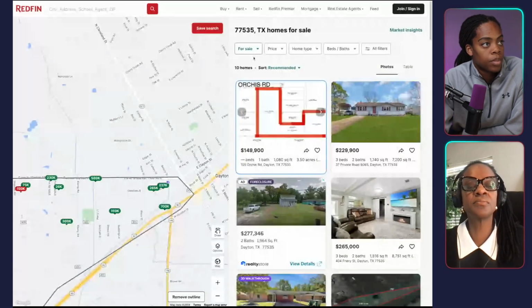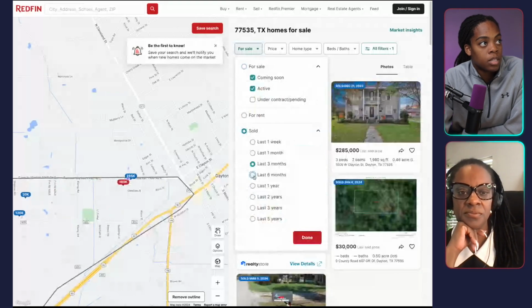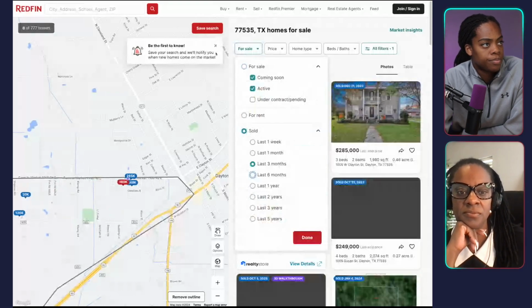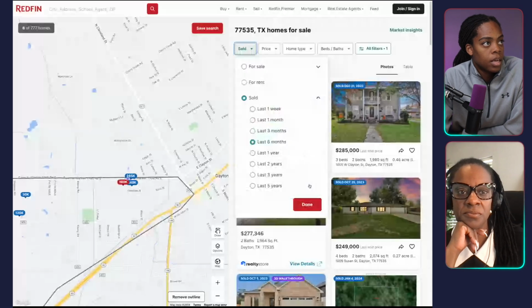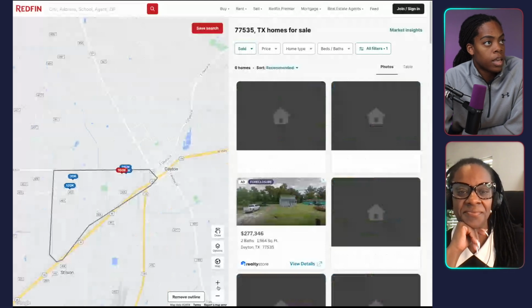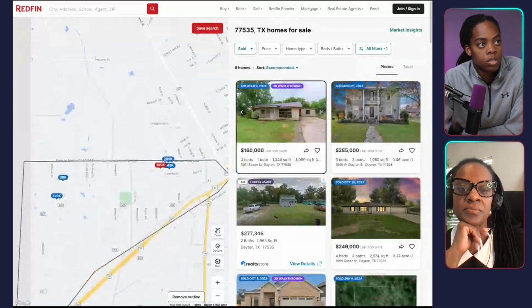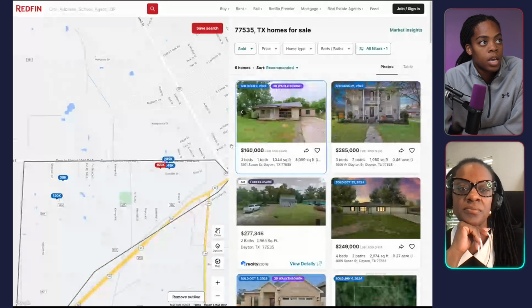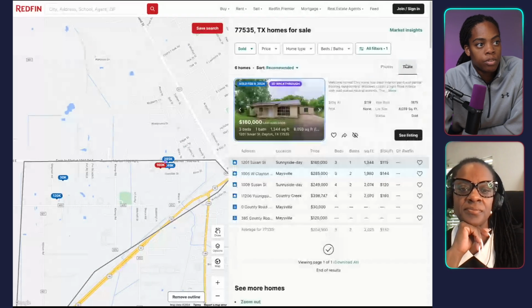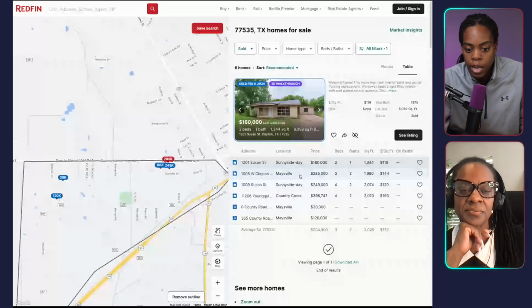But that said, I want to look at houses that sold. You mentioned this, in the last 6 months in this area. And it looks like we have 6, right? So in this small area, we have 6 homes sold in the last 6 months. And the first thing that I like to look for, I like to use this table view, is to look and see were any of these houses flipped or renovated by an investor.